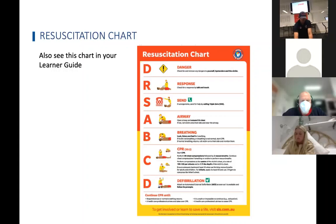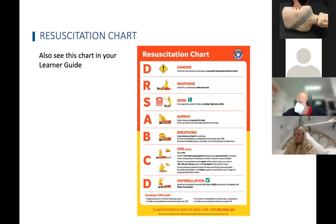So they put the pads on here and there, and that's what everyone was doing. The defibrillator gave the victim a shock, and lo and behold, it worked. The patient started breathing because they began to move. They could tell the chest was rising and falling. And so they put him in the recovery position and monitored the patient until the ambulance got there.